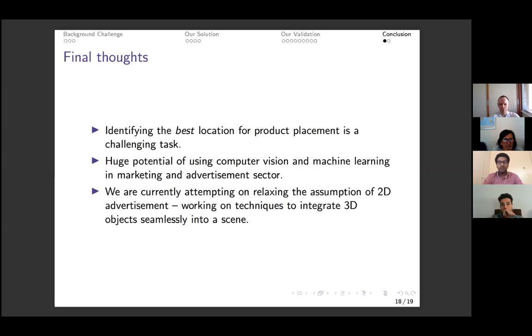This work was done mainly under the assumption that we are just working on 2D advertisement and identifying where I can place a new 2D advertisement. So we are currently investigating whether we can relax this assumption of 2D advertisement and use 3D objects seamlessly in the same way.